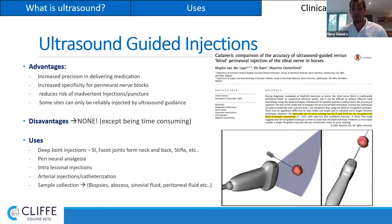Especially nowadays that we're using more and more regenerative therapies, which are pretty expensive as well. They're very good and there's a lot of beneficial effects to it, but we want to make sure that we're injecting those medications in the right sites. So doing that with the ultrasound can be really advantageous to get the best outcome out of those therapies and have the best healing.